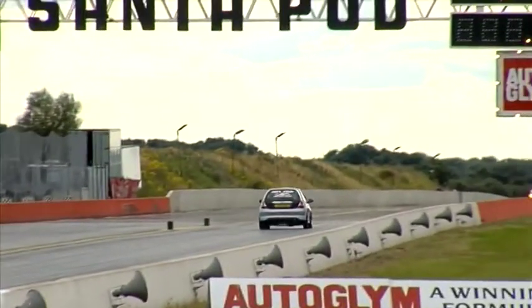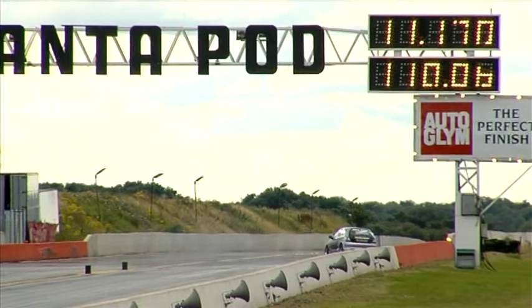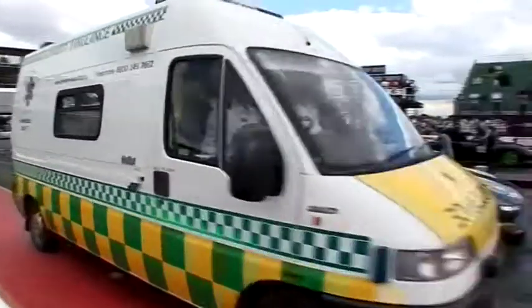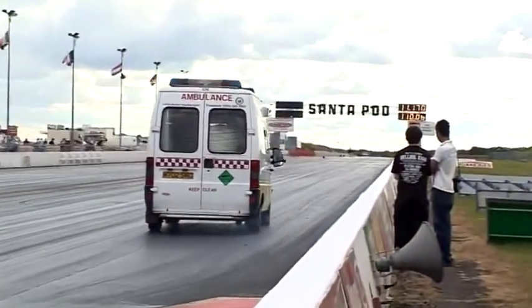Oh, something happened there. Oh, he's out of shape. Oh dear, oh dear, oh dear. This was pretty nasty. The ambulance goes up as a precautionary measure.